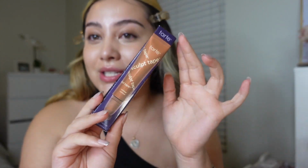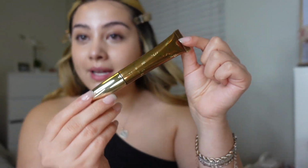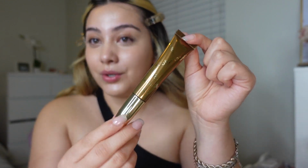Okay, and then for the little contour slash bronzing, whatever, I managed to get my hands on this Tarte. It's the Tarte Sculpt Tape Contour. This is new. It just came out, and as soon as it came out, I instantly saw it go viral. Everybody's talking about this contour, because it's supposed to be a dupe for the Charlotte Tilbury contour wand. The packaging is identical, and honestly, I've never been able to get my hands on the Charlotte Tilbury one, because it's always sold out, whether it's online or in person. I can never get my hands on it, so I just never tried it.